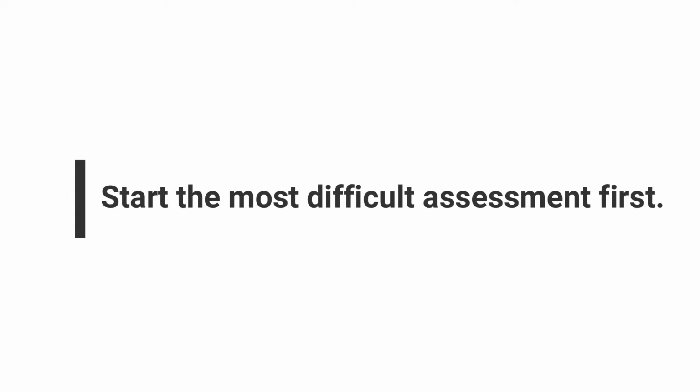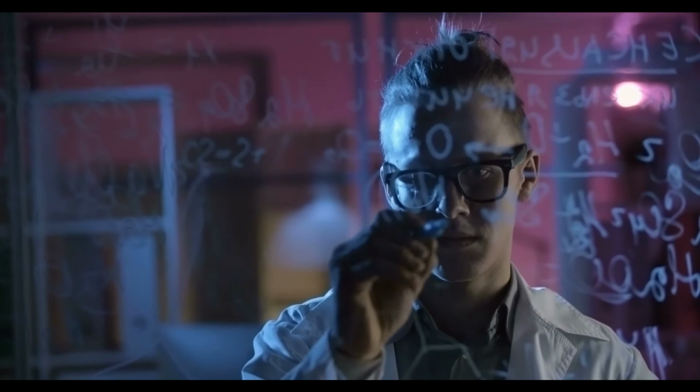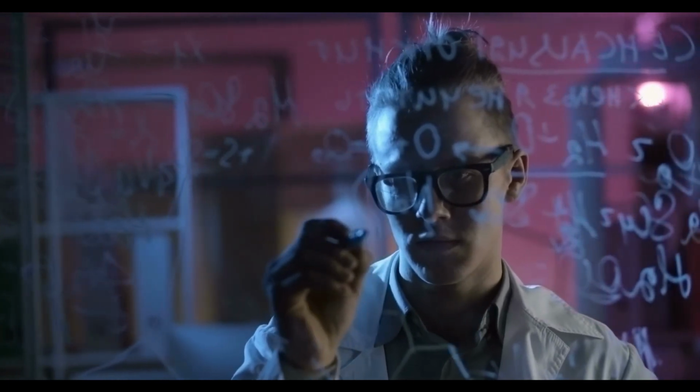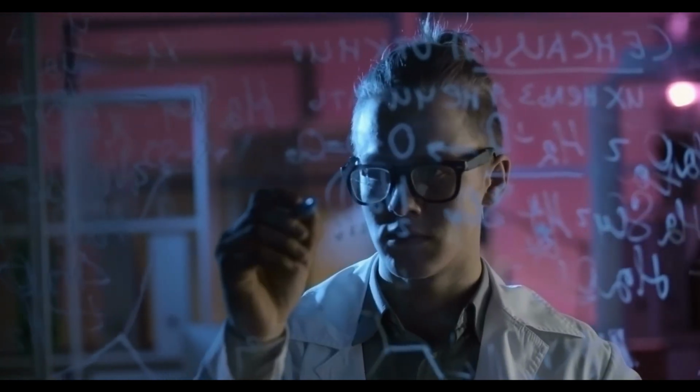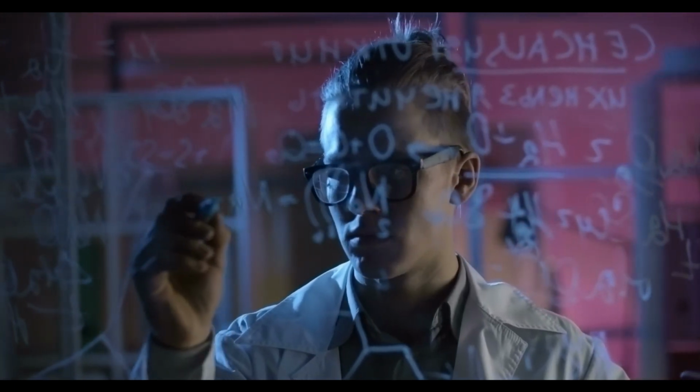And finally, tip number 7. Start the most difficult assessment first. Now a lot of people like to procrastinate, I know I do, and generally if it is something that's going to take the most time or effort, you might leave that till last and get the easier jobs done first.